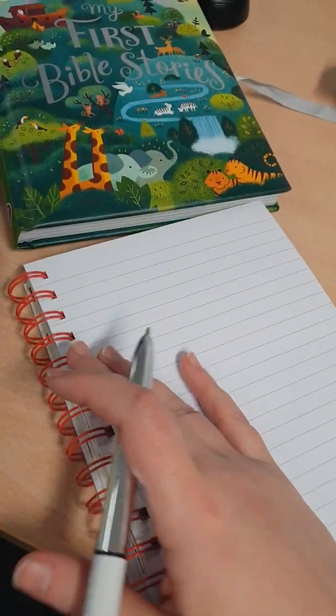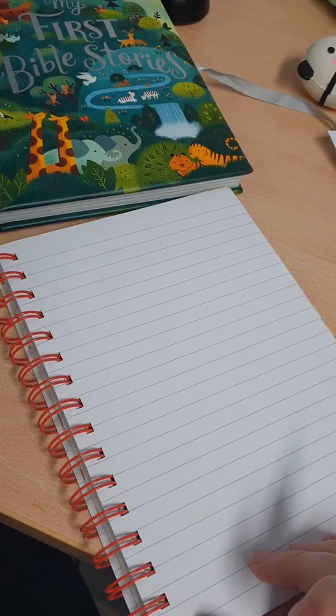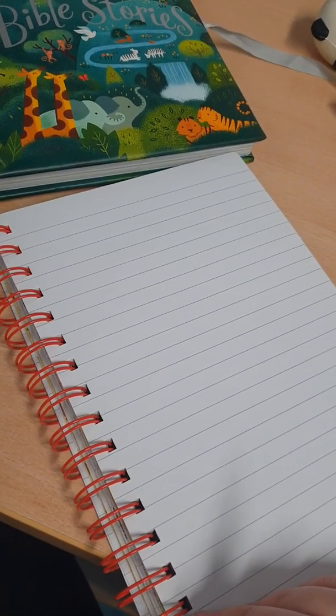Hi Year 1, so I am now going to pretend to be Eve, and this is my diary. And sadly, I've been asked to leave the Garden of Eden because I made the wrong choice.